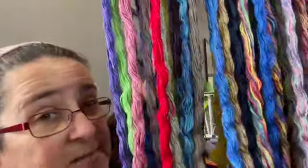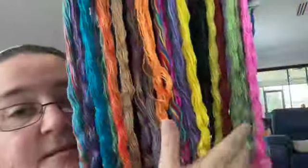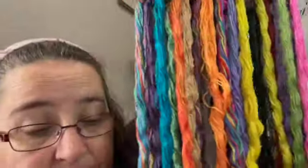I don't have nearly the whole set, but I wanted to see how I was tracking and see if I had enough colors to start to design with. And I'm pretty sure I do. So I'm really looking forward to starting to design something with them. And I've just got to decide what it is that I want to design with.